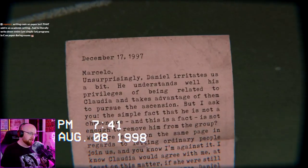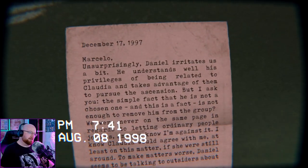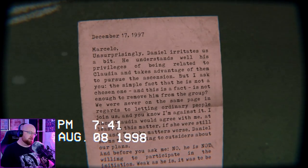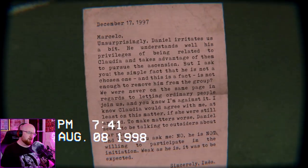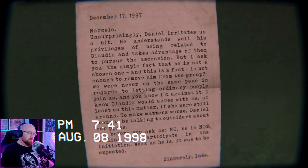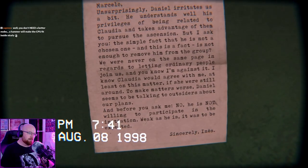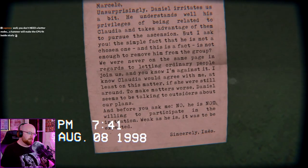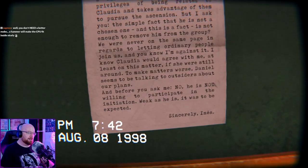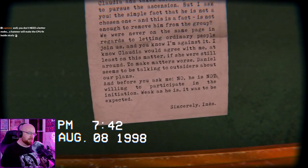Oh, I can just zoom in on this and read it. Unsurprisingly, Marcello, unsurprisingly, Daniel irritates us a bit. He understands well his privileges of being related to Claudia and takes advantage of them to purpose his ascension. But I ask you, the simple fact that he is not a chosen one, and this is a fact, is not enough to remove him from the group? We were never on the same page in regards to letting ordinary people join us, and you know I'm against it. I know Claudia would agree with me, at least on this matter, if she were still around. To make matters worse, Daniel seems to be talking to outsiders about our plans. And before you ask me, no, he's not willing to participate in the initiation. Weak as he is, it was to be expected. Sincerely, Innes.